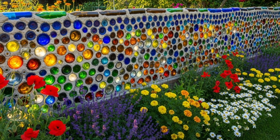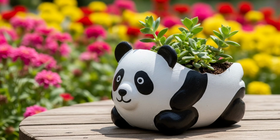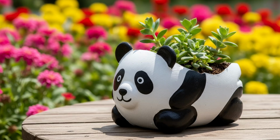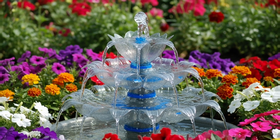Making them wasn't as hard as imagined. Used plastic bottles were cut into desired shapes, then given a white base coat. Once dry, animal faces took shape with colorful acrylic paints. Eyes, nose, ears, and cheeks were made with loving detail. Even children could join in, painting according to their imagination.